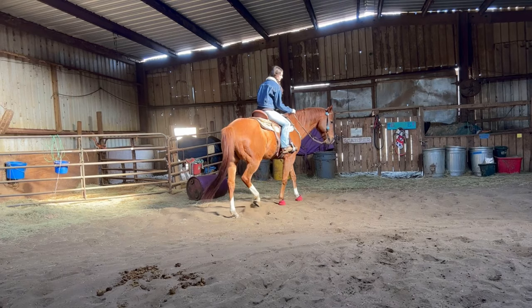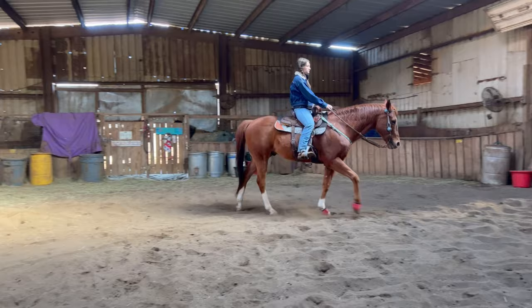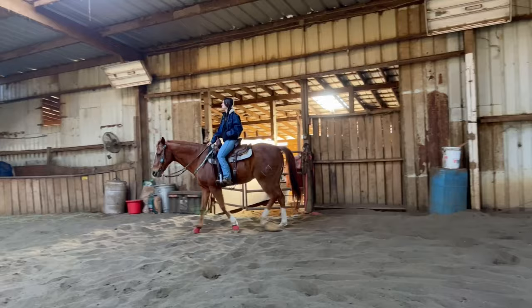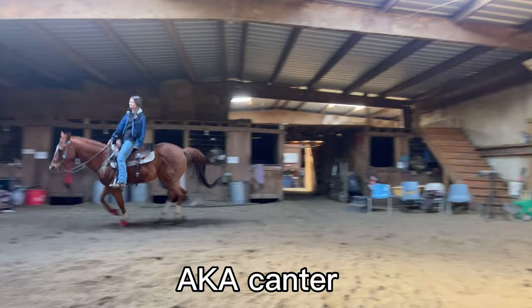Now I turn around and trot this way because it's important for both sides to be even. So whatever I do to the left, I do to the right to keep him equal and balanced. When I'm done trotting, I walk him for a minute to catch his breath before I ask for a lope.